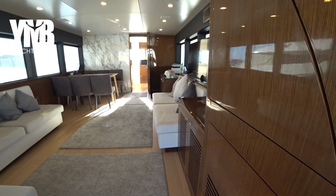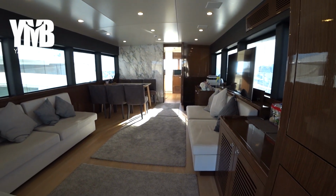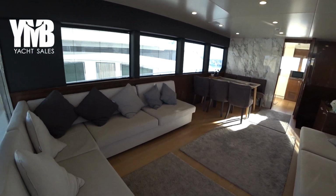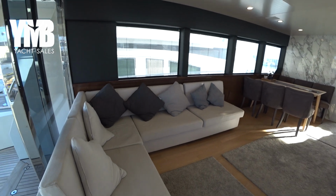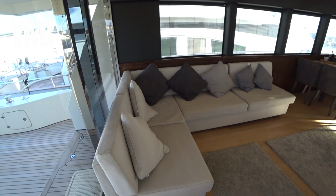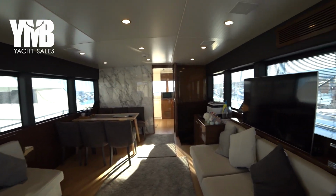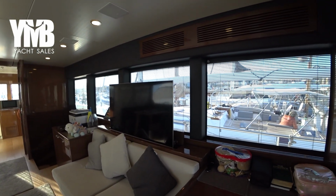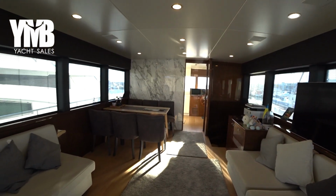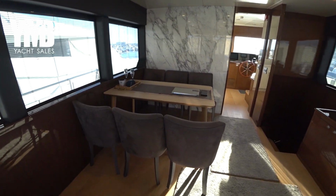So here we go. It's a very nice salon. For this size of boat, it feels really spacious. One seating area here, which is facing the TV. It's a pop-up up and down TV. And further forward, there is a table that can sit 6 guests around.